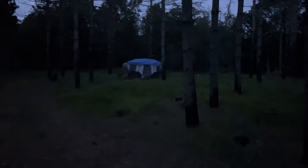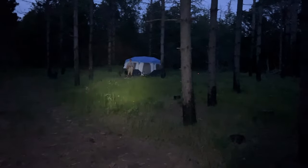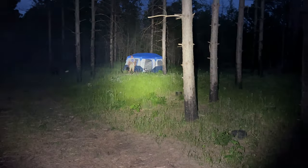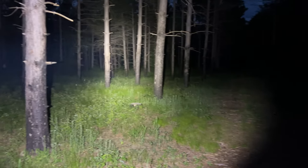Well guys, it is now dark as you can see. That little light is my GoPro for tonight. Let's put this thing on bright. 2, 3, 4. Oh my God. Look at these crazy woods we're in.